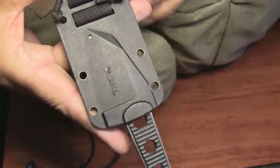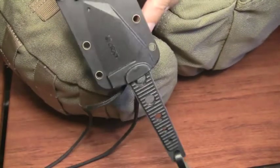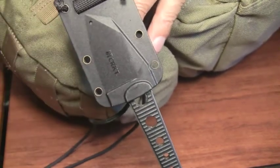It's a really unique setup, and I carry this either on me or on my everyday carry bag at all times.